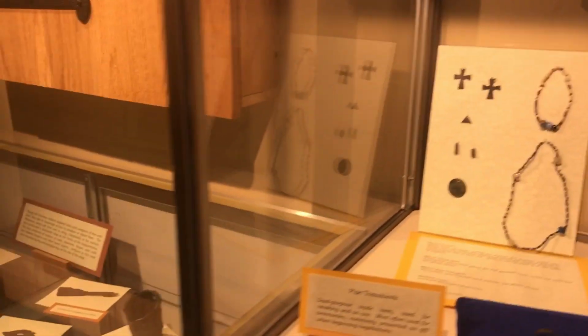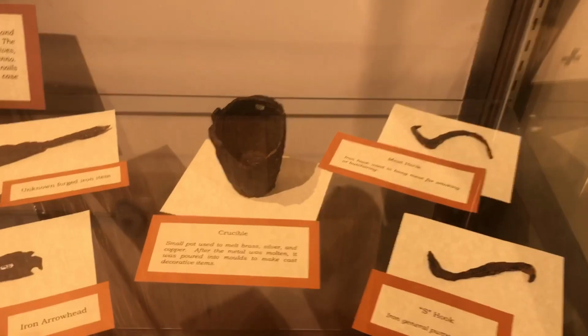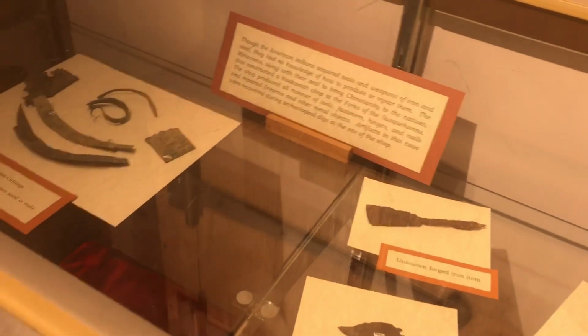These are the original blacksmith tools. Now in 1755, when the Indians burnt their village down and left the area, they buried their blacksmith tools, and the Moravian ministers fled back to Bethlehem. In the 1970s, they found the tools again. These are the original blacksmith tools from Fort Augusta.